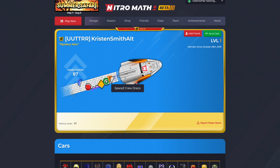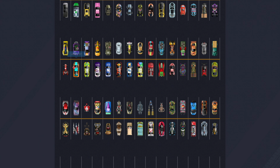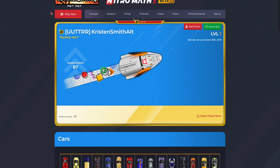Now, Kristen Smith's alt, right here, as you can see, she owns every single one of these stock cars: T. Butler, A. Butler, Bobby Rick 3, K. Smith, H. Bonac, I don't know how to say his last name, and K. Osborne. So she owns all 6, and she is the only player to own all of these, and this is on her alt. So there's that. Now, let's go back to the page.